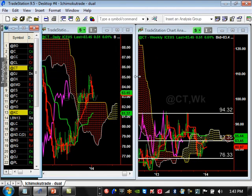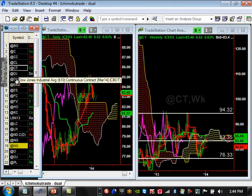Cotton. Really not doing anything except consolidating between 76.33 and 94.23. It's basically at the middle of the consolidation pattern right now, where the middle is going to be about 85.44. If it breaks out resistance, it'll go to the top. If it doesn't and breaks the support 80.93, it'll go back to the bottom, and at that point it'll have a high probability of breaking that bottom to retest that low right down here. So it's going to be interesting to see what happens in this one, but there's nothing really exciting on cotton except it's just consolidating.